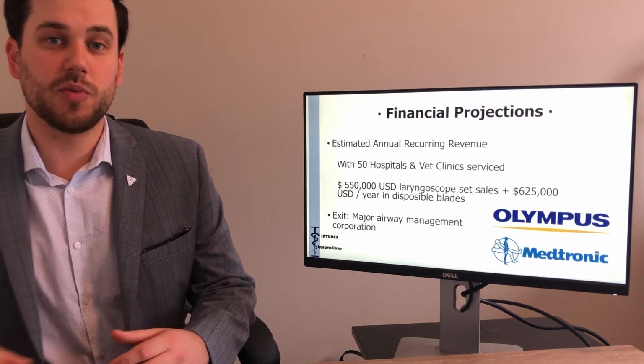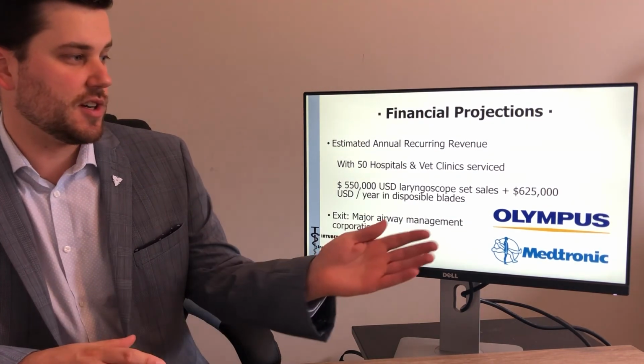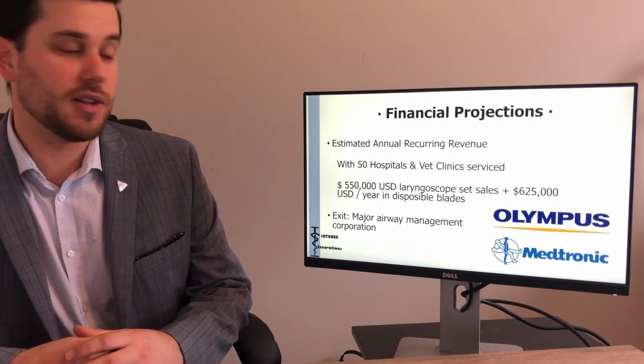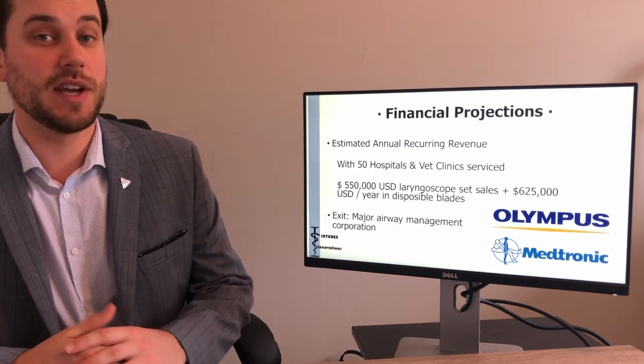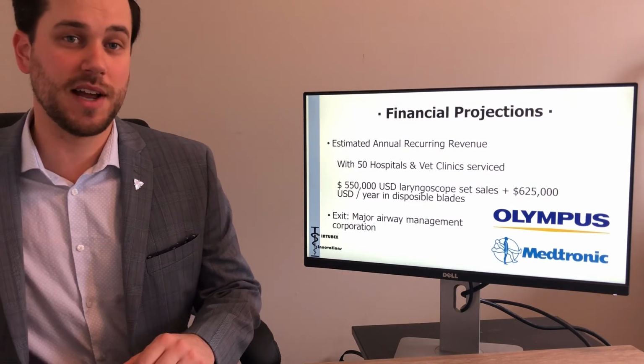Ultimately, after 5 years, we would hope to exit to a major airway management corporation, such as an Olympus or Medtronic. Medtronic specifically is in both the neonatal and veterinary medicine spaces and does not currently have an airway intubation device. However, they do make tubes, so we believe that this would complement their already existing product line with such a component.